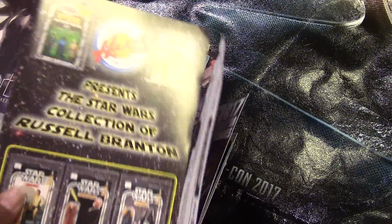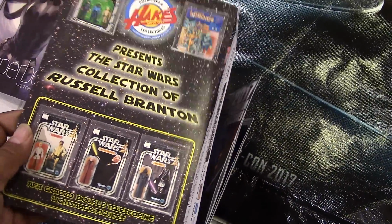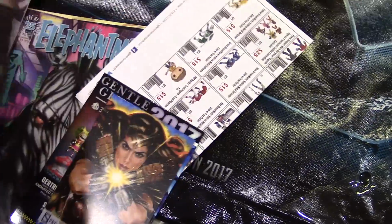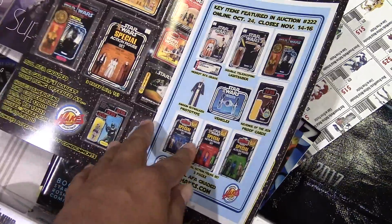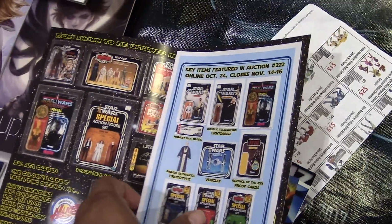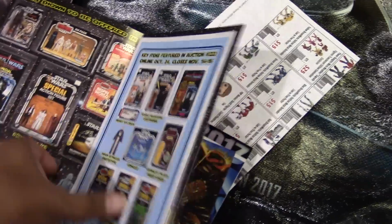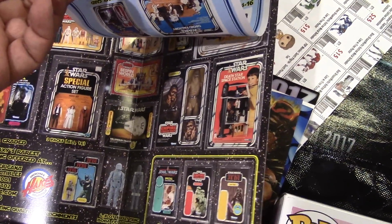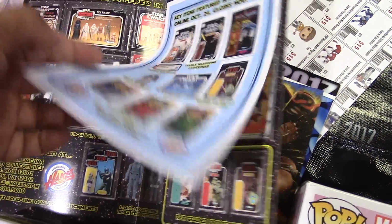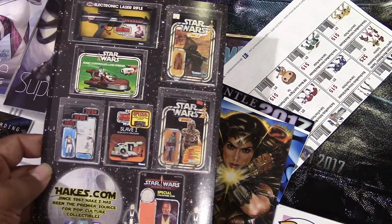This was kind of neat. I got to see this collection by Russell Branton, I guess. He had a very impressive Star Wars collection. Let me move all this stuff aside. Just all these awesome figures that I guess are going to be going on sale. They're just in immaculate condition, and they were there being shown to the public for the meantime, until they're going to be auctioned off or whatever.